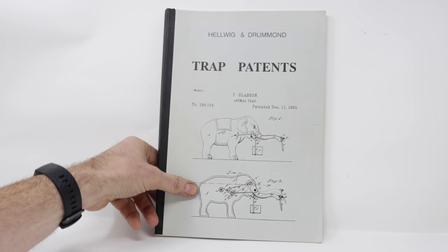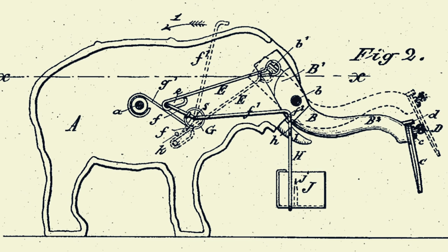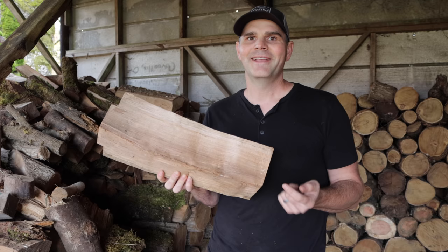So the only way to test it out is to print out the patent drawings and then go to the shop and make each piece and put the trap together. Inside this piece of firewood, there's an elephant-shaped mousetrap. We just need to carve it.